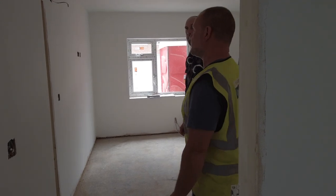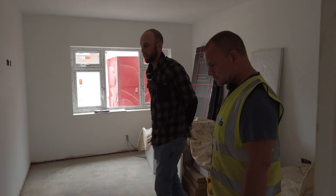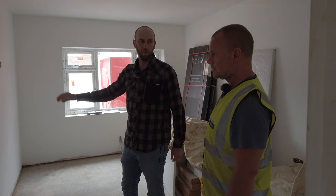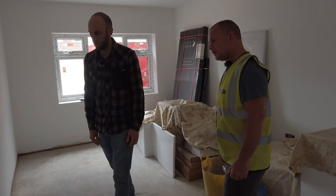Okay, so a good size master bedroom. And what have you done here? Because you created a nice size ensuite. Yeah, so we've knocked through into the garage to create the ensuite and also keep some storage space at the front. Okay, and in there, shower, sink, toilet. Yeah, shower, sink, toilet. It's quite a large one as well.